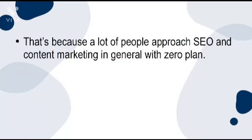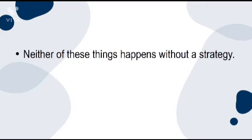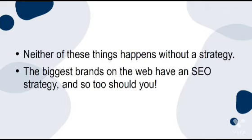That's because a lot of people approach SEO and content marketing in general with zero plan. They simply start putting out content randomly and hope that they'll get a big hit at some point or slowly gain traction. Neither of these things happens without a strategy. The biggest brands on the web have an SEO strategy, and so too should you.